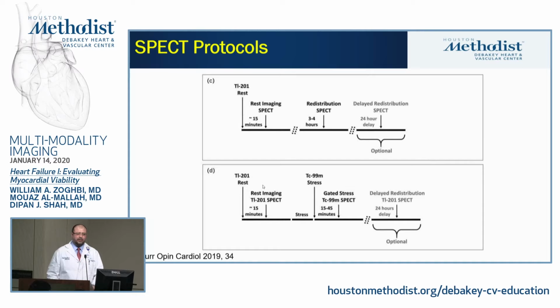So you can do the same thing, but now you just added the technetium in the middle, which now you know that the technetium images are the stress, the thallium images are the rest, and now you can determine the viability looking at that. And you can do a 24-hour rest redistribution.